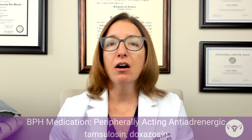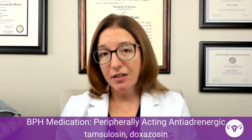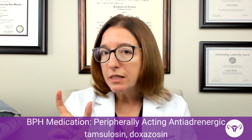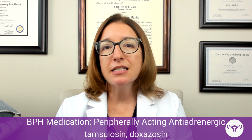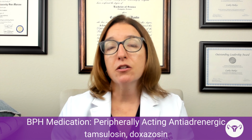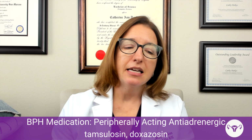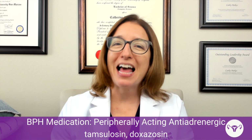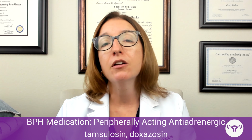Another medication class used in the treatment of BPH are peripherally acting antiadrenergics. And medications that fall within this class include tamsulosin and doxazosin. And they both end in that osin. We would use these medications to treat BPH as well as baldness, and doxazosin is also used in the treatment of hypertension. The mode of action of this medication class is that it antagonizes alpha-1 receptors, which results in relaxation of the smooth muscles in the prostate, which helps to improve urine flow.